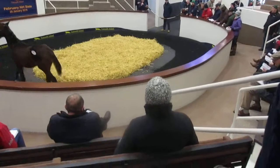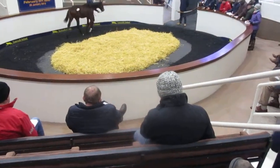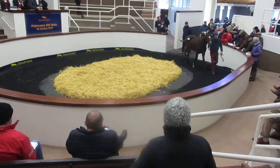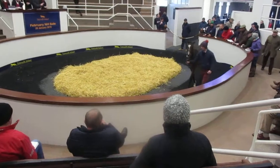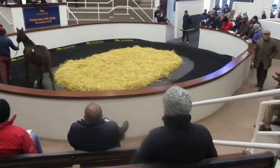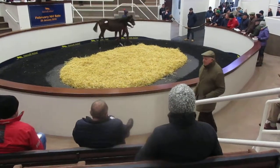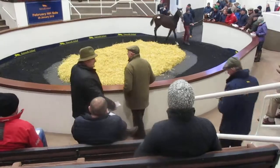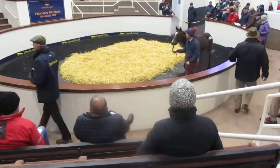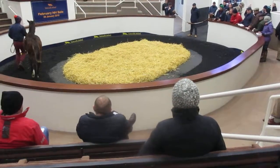That doesn't look like a bay to me. It looks more like a chestnut. This horse looks more like a chestnut than a bay, folks. Look at the tail. It isn't black. The tail's not black, Liam. The mane's not black. The tail and mane are not black.